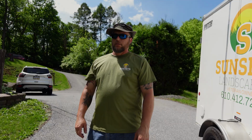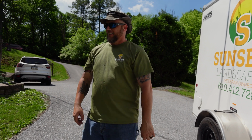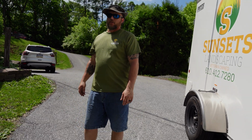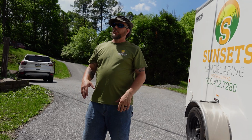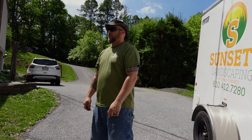Just another day. Found the lawnmower. It's in a trailer. Should wear long pants, not shorts, because when you cut and you hit poison, it's gonna get all over your legs like it did for me today. Good things, good feeling.